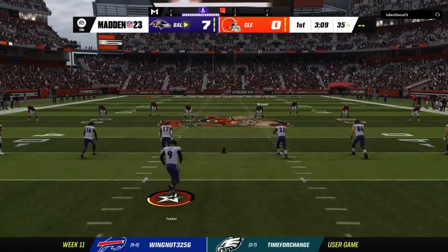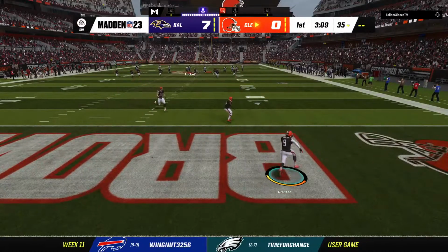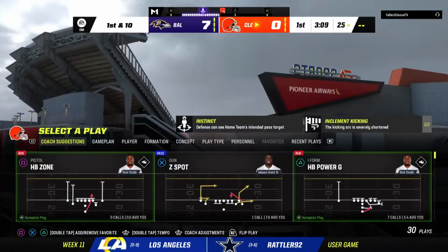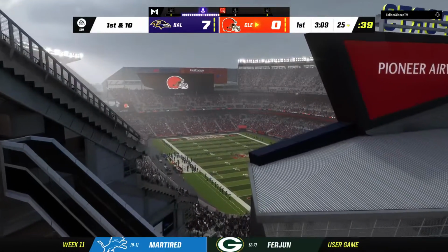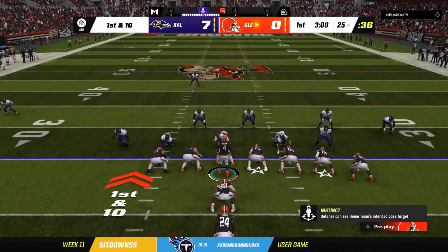Tucker now to kick it away following the touchdown. And they will not get a chance to return this one, as it's through the end zone for a touchback. The Browns drive about to get started.